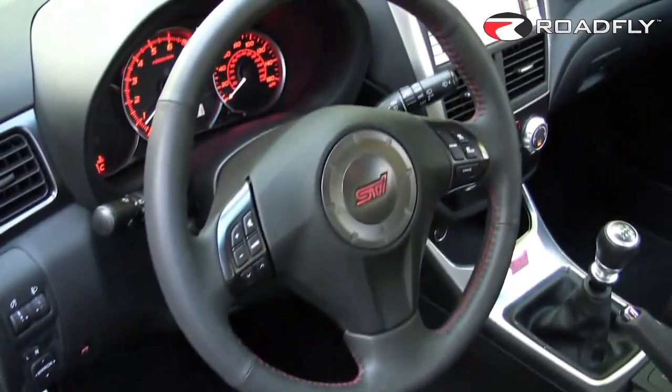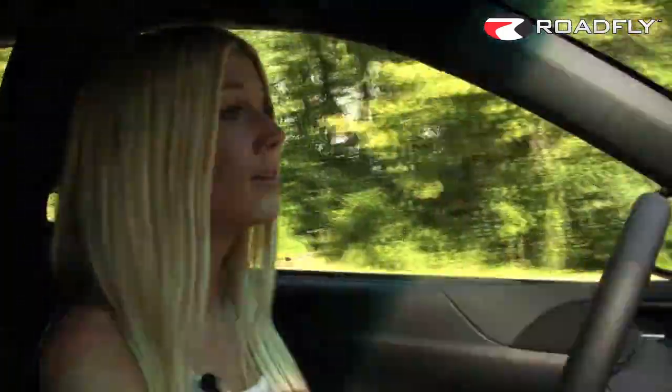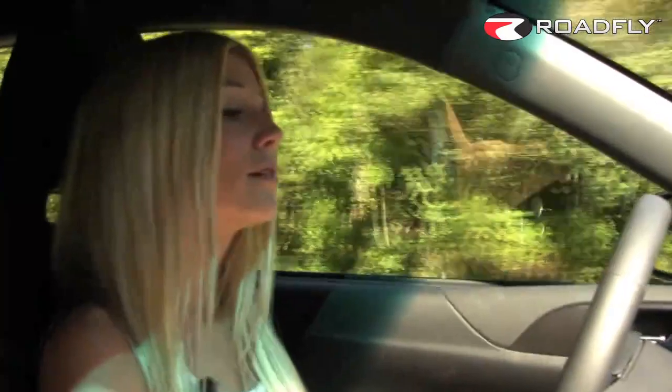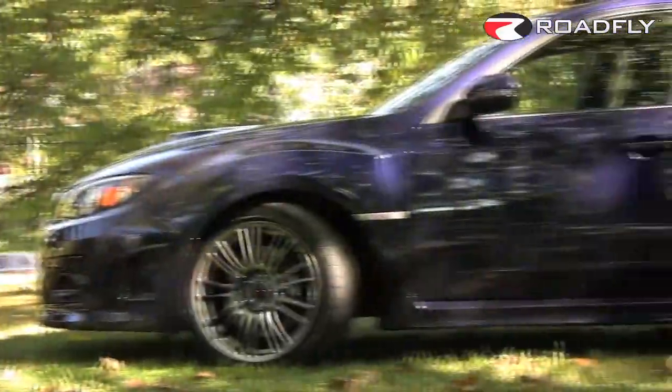Now, if you want some options, you can get satellite radio and a nav system. The WRX Premium adds heated seats, side mirrors, a moonroof, and projector beam fog lights. And the WRX Limited adds leather upholstery and xenon headlights.